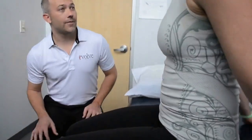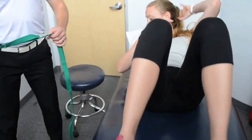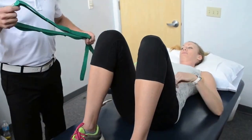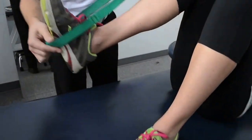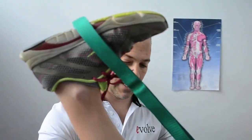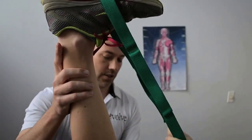So the first thing I'm going to have you do, Johanna, is go ahead and lie down on your back. And I noticed that the hamstring was a little bit tight on that right side. So this is a typical yoga strap. Go ahead and drop this around the mid part of the foot. Okay, let's keep this leg straight down. Okay, so we're going to keep this knee nice and straight.